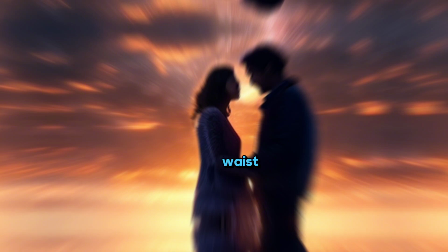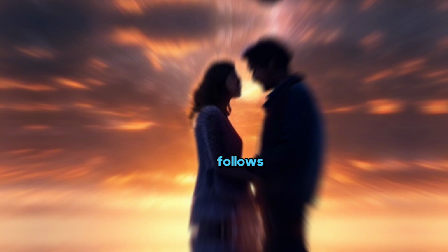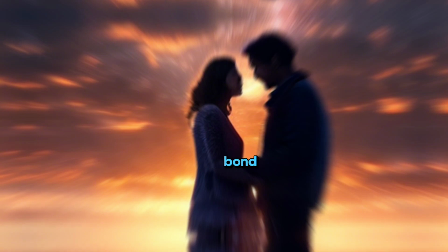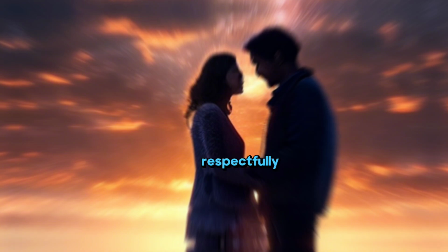When you touch her waist while dancing, you're also creating a dynamic of movement and synchronization. Your hand guides her, yet follows her lead, creating a partnership of equals. This physical closeness can translate into a deeper emotional bond, as the shared experience of moving together to the music enhances your connection. Moreover, the waist is an ideal spot for conveying passion and desire subtly and respectfully.